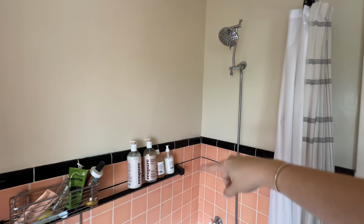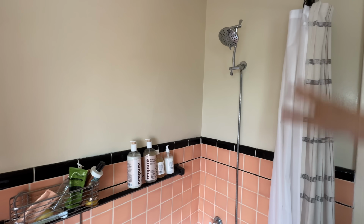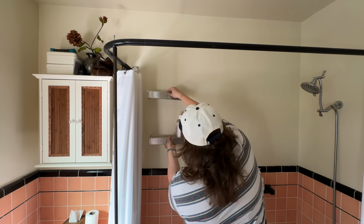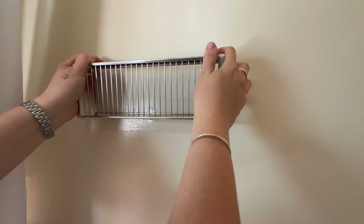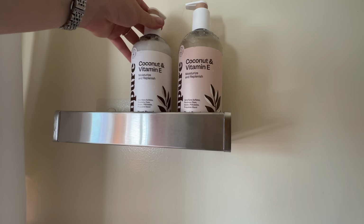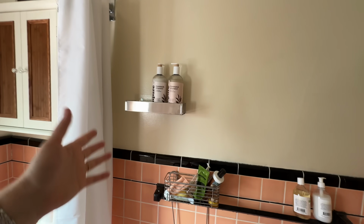And I was considering putting a vertical thing in the corner here, but it just feels so cramped already. And I really like the minimalist look that we have going on here. So I think just some shelving right here will really do it and help out a lot. Already, I feel like this is just looking more built in, which is so nice. That's why I love these things.